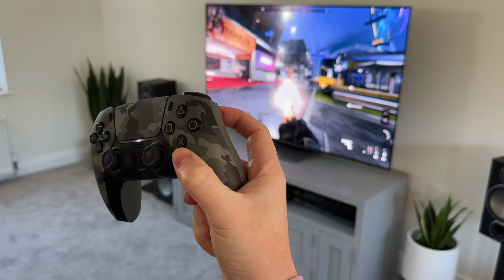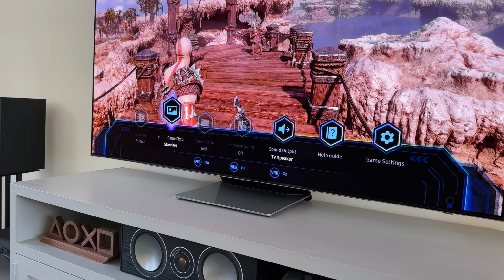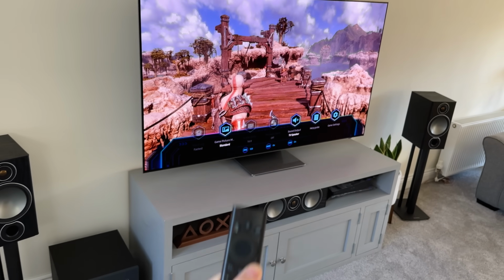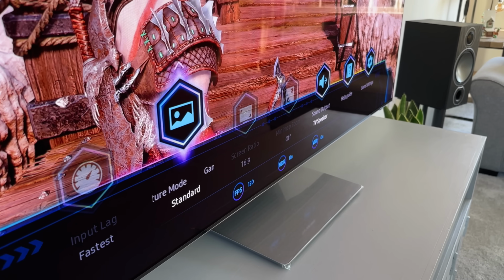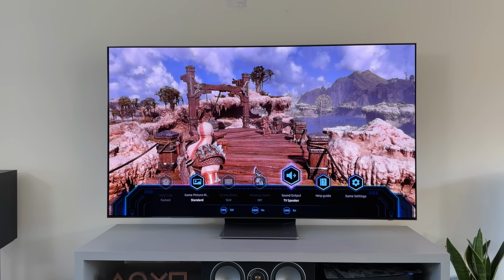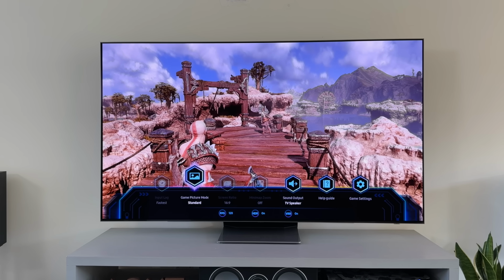And if you wanted to keep track of the frame rate or tweak the gaming settings, well, Samsung have their own game bar. To access this menu, you just need to press the play and pause button on the remote. It's very similar to LG's Game Optimizer mode, and this shows you all the information in one place, things like the picture profiles, frame rate, and the aspect ratio controller. This actually lets you change the ratio to 21:9 or 32:9 at a press of a button.